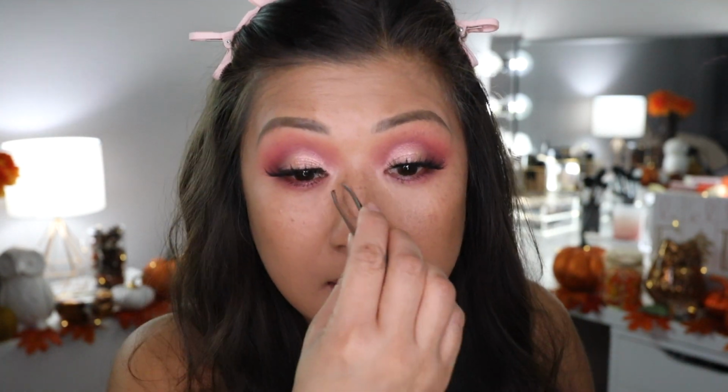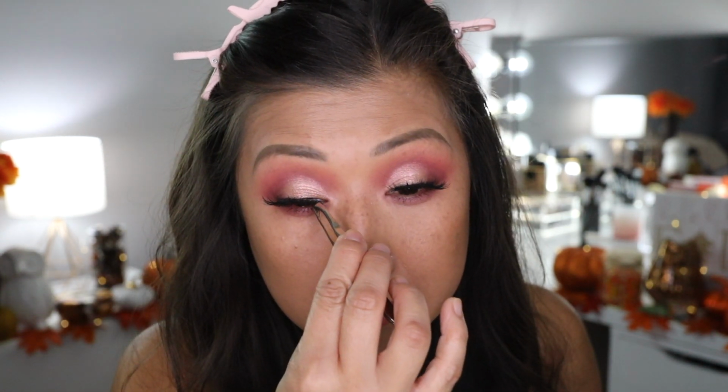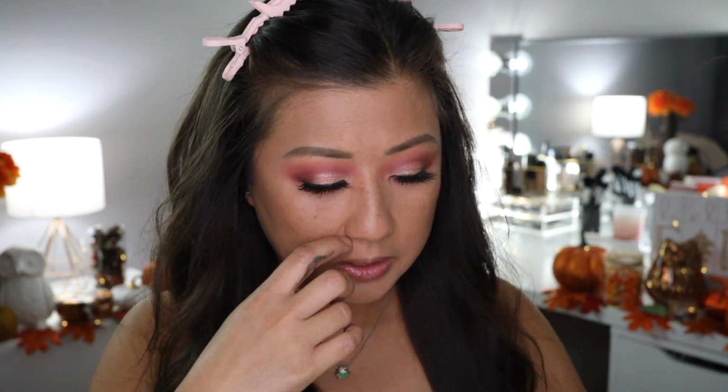Oh yeah, look at this eyelash, it's fallen out. Gotta do a little repair on the lashes here because it came off. Brows are good, lashes are in place, hopefully. Let's get to the eyes.